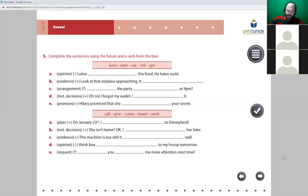Finish. Very good. Let's just give Wellington a little bit more time. Just one to go. Finish. Okay. Come on, tell me. Let's go, Bruna.